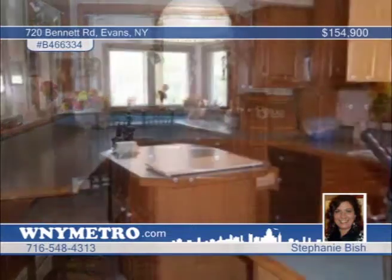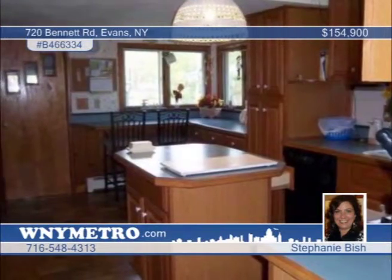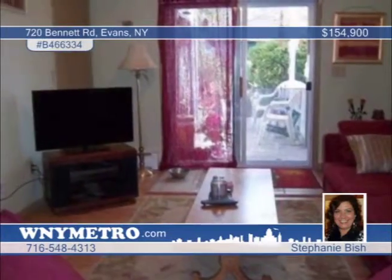The home offers sliding glass doors that lead to a nice-sized deck in the fenced backyard. There are also plenty of fruit trees to enhance the property. Come see this home that sits less than a mile from the beach with Stephanie Bish today.